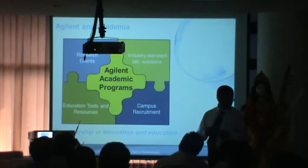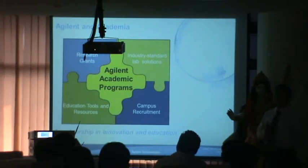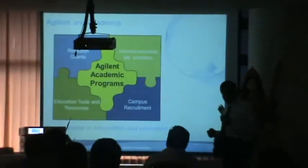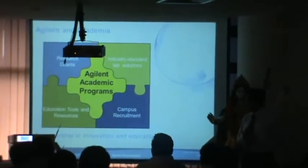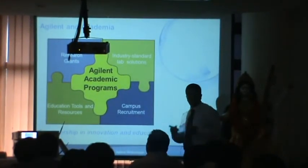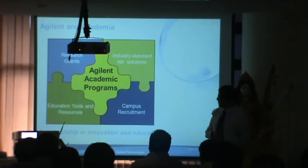So when it comes to academia, we have a lot of solutions, but primarily I would say we have four pieces. We are collaborating with certain universities on research projects. When it comes to teaching, the basic undergraduate teaching, we have teaching labs, where we provide our basic equipment along with our teaching kits. We also have education tools, and this is available on the CD which is given to you in the back. The CD is called Educator's Corner, and it's got a lot of utilities.